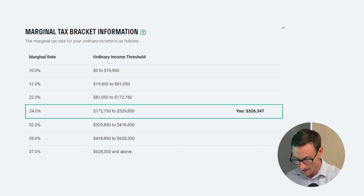So in this hypothetical case, someone has a good retirement income. You can see over there on the right where it says $326,000 is their taxable income. And you'll notice as you move over to the left there where the bracket's at, they only have a very little bit of room before they jump from the 24% tax bracket into the 32% tax bracket.